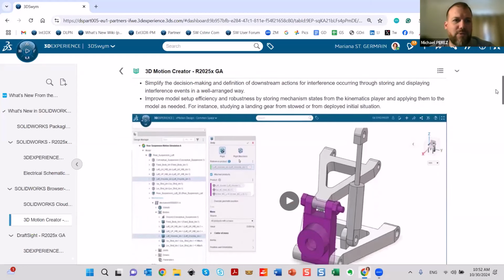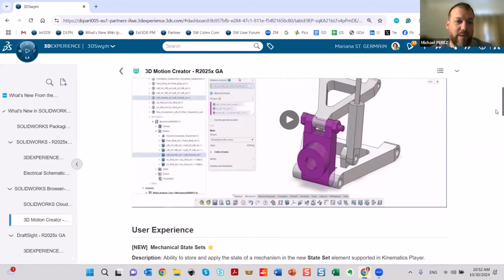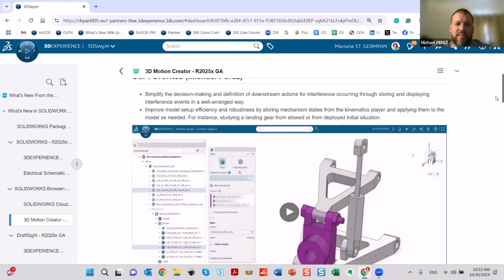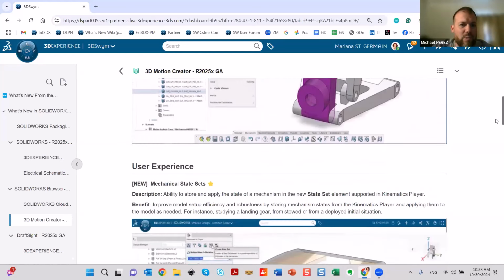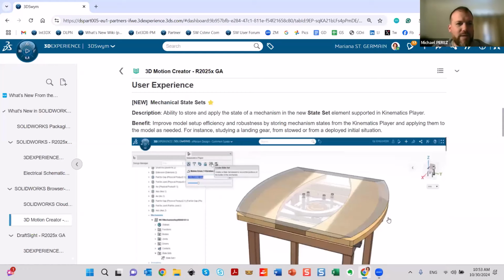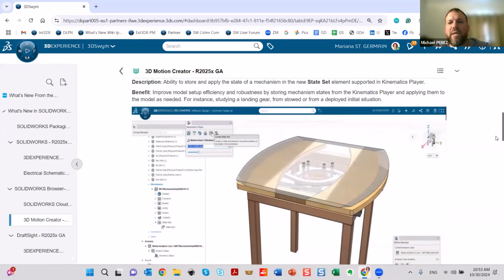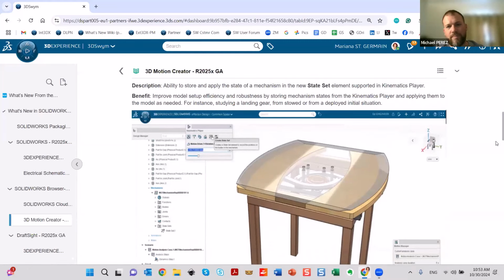So when it comes to 3D Motion Creator enhancements, I'll start with the first one, which has been expected by our users for a while. Mechanical state set. Can you please scroll down to the first? Thank you, Mariana. All right. So this new capability is enabling our users to store the positions of their mechanisms.